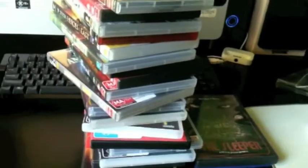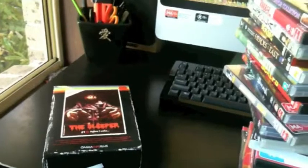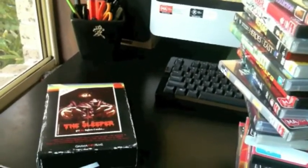That's it. I have entered another poor phase where I don't have much money. The credit card's going through the roof, and then the bills are coming in. So that could be it for me for a while.